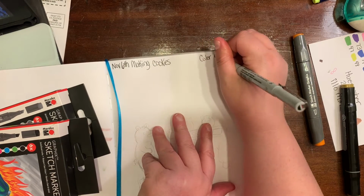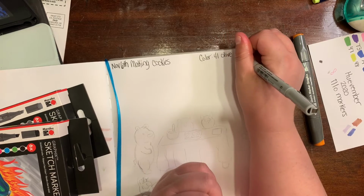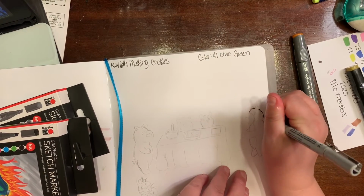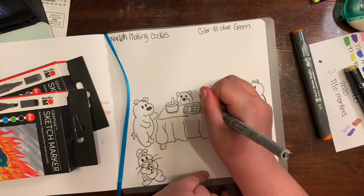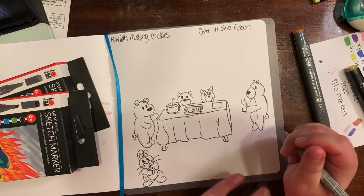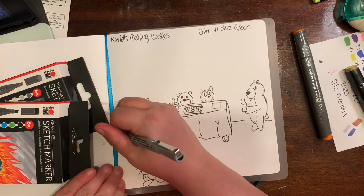And I love how Hopper is stealing a cookie and he's trying to hide it. And the other ones don't really notice. And it looks like they got a lot of cookies to make. I tried to make it look like a chocolate chip cookie. So yeah, I think it looked pretty cute. Yeah, that's pretty much about it for this drawing.